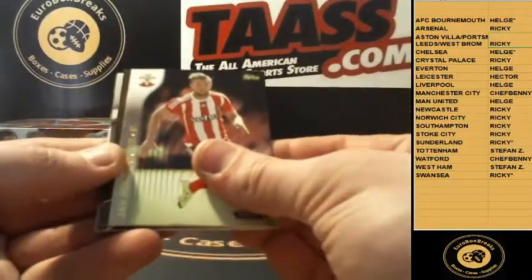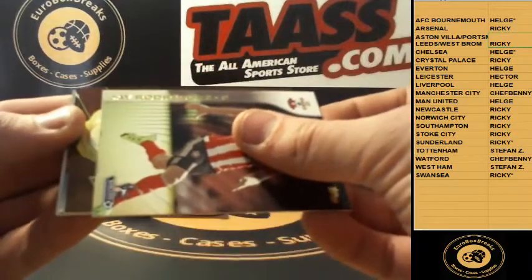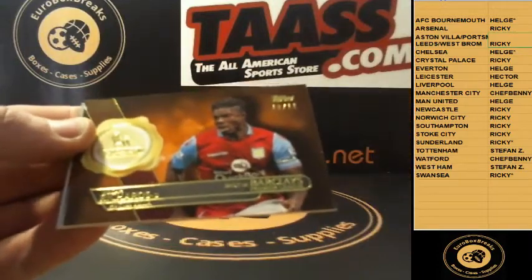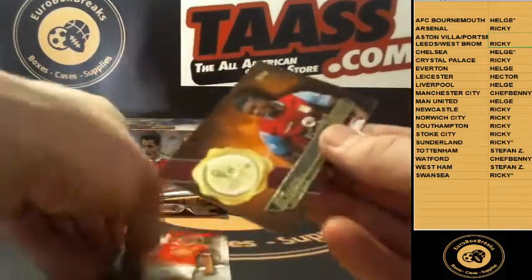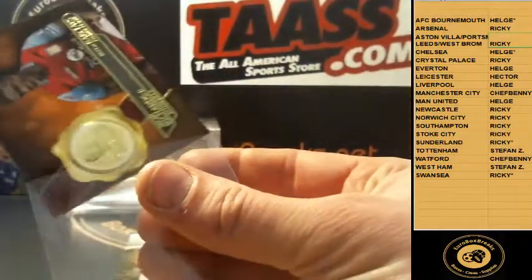Base. And orange. Could be orange. Best of Barclays. Micah Richards. Orange 10 of 11 for Aston Villa again. Second orange for Villa. Run it, played on orange. Oh, Micah Richards, 10 of 11. Nice.